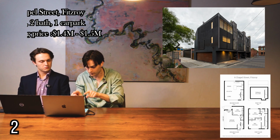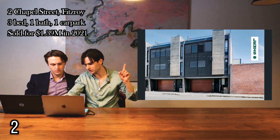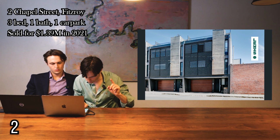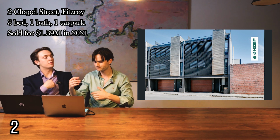So this property that we're looking at sold for $940,000 in 2014, and then $1.4 million in 2020. 2 Chapel Street, which is 2 along. Yep. So if we put the picture up here, 3 of them, it's the one to the right of the picture. That one there sold for $1.395 million in 2021. And why would that one be cheaper, Ben?